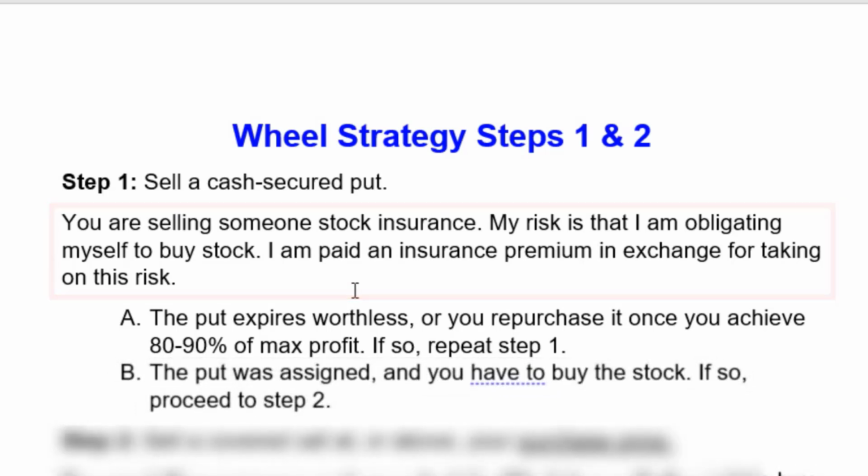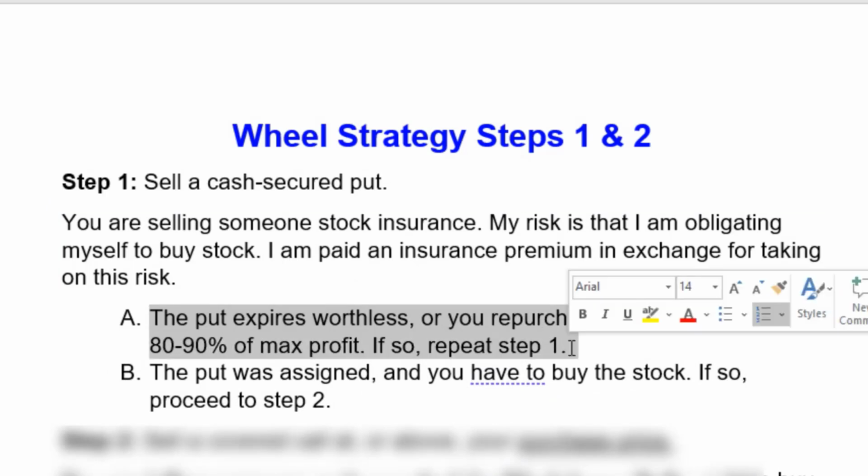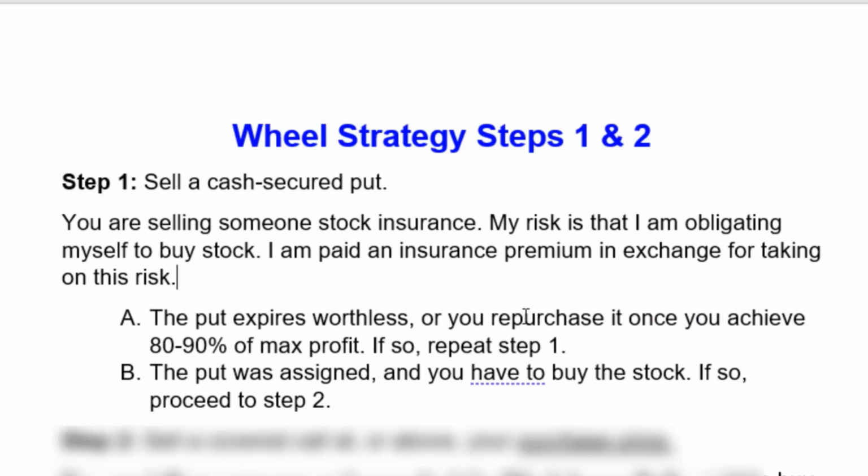Well, with step one, only two things can happen. You so far have only seen 1A, right? All of the puts I sold either expired worthless or I bought them back once I achieved 80 to 90% of the max profit, meaning 80 to 90% of the credit I received. When that happens, I repeat step one. I just sell another put.